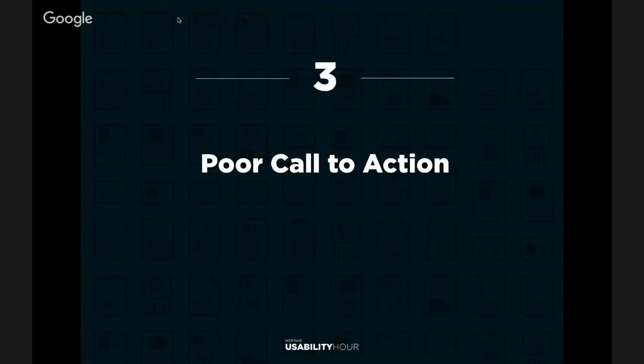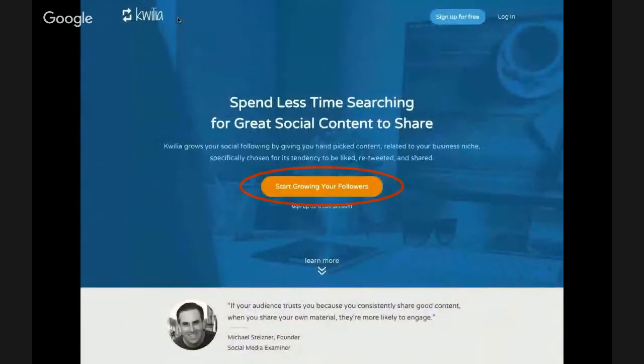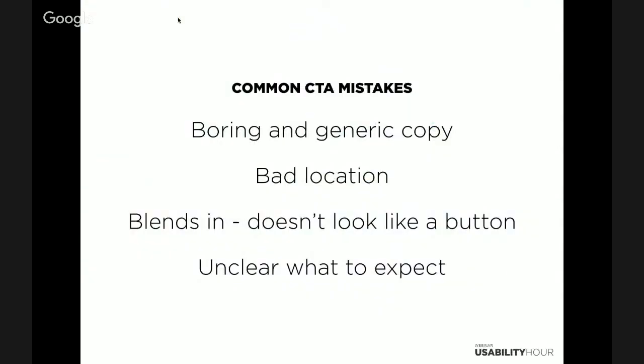So anyway, number 3, having a poor call to action. So here is a call to action button. This is the meat of your landing page. So you want your visitors to be super excited once they read your content. You want them to be so pumped to click on that button because that button is going to be exactly what they want to happen. Okay? So some common call to action button mistakes I see is it has boring and generic copy on it. So it says things like sign up or try it or let's go or get started. This stuff is boring.